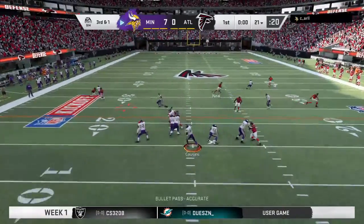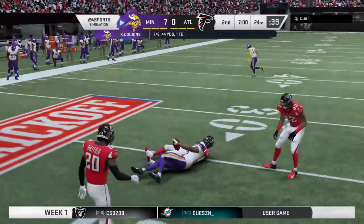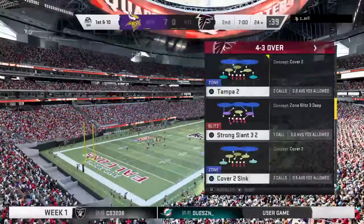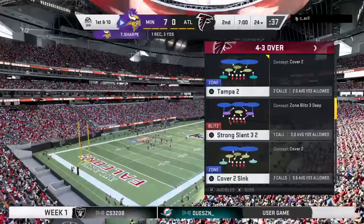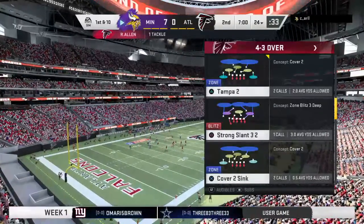On 3rd and 1, here's Cousins. And he finds his target. It's Sharp. And he's going to be brought down on what will be the final play of this first quarter. After 1, 7-0 on EA Sports.